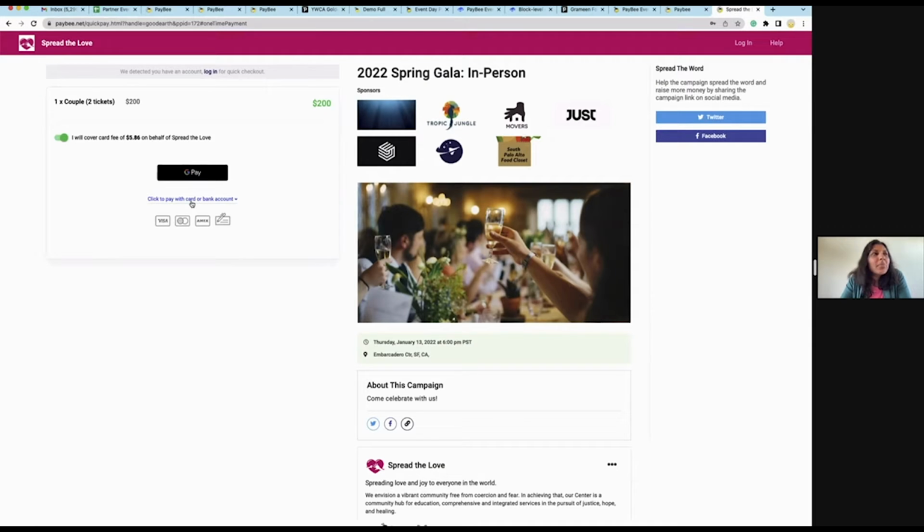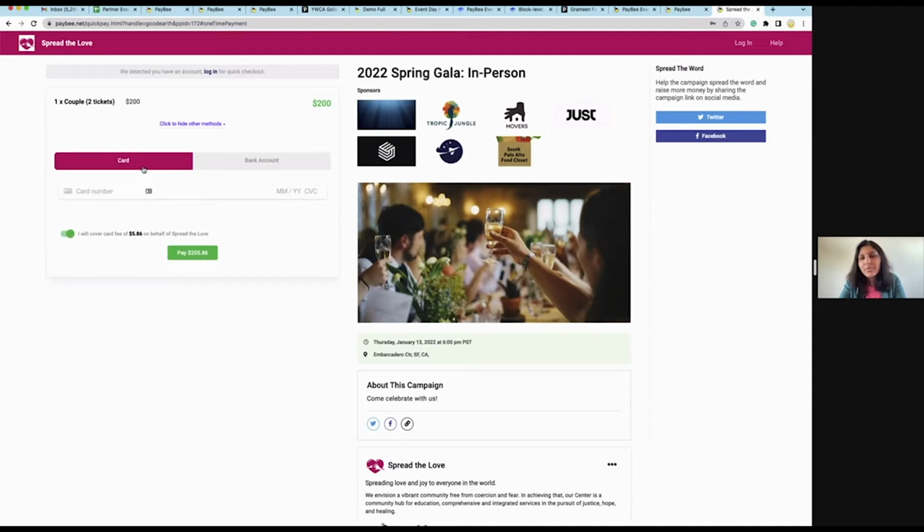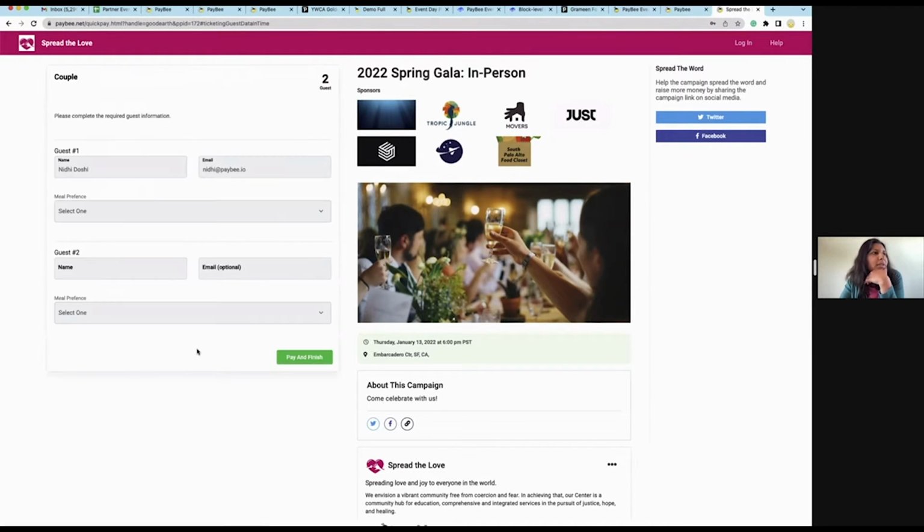And then they can pay however they like. The system will recommend the best method of payment for that donor, for that device. So here, since I have Google Pay set up, it's showing me that. If not, by default, it would show me the ability to use a credit card or a bank account. Let's use a credit card today. And then it'll ask me if I want to cover the credit card fee on behalf of the organization. Let's cover it. I process, and then you can put in your questions that you want to ask them, right?